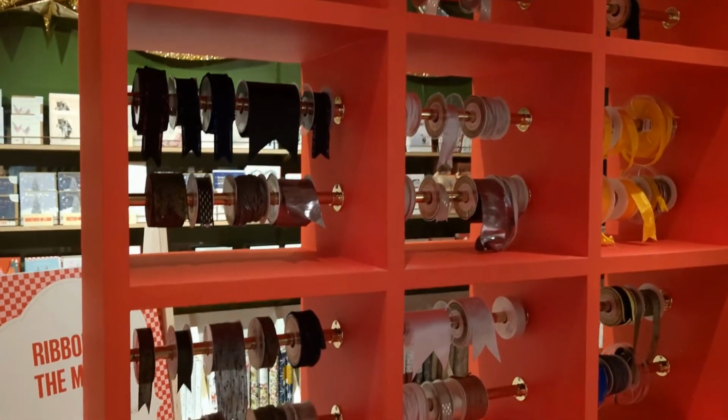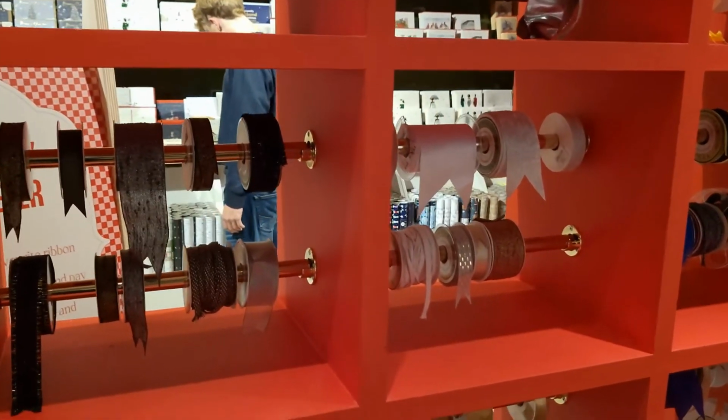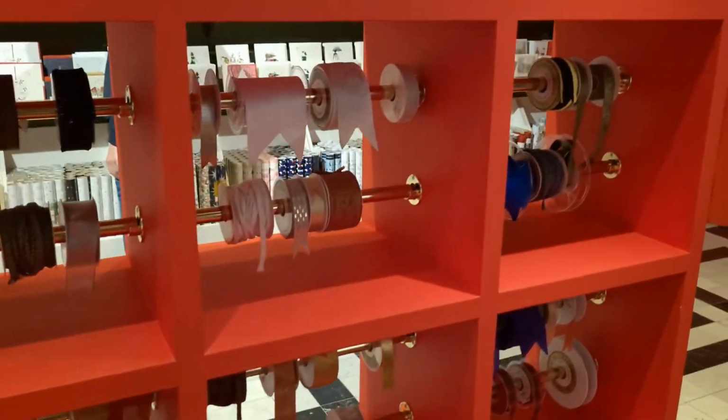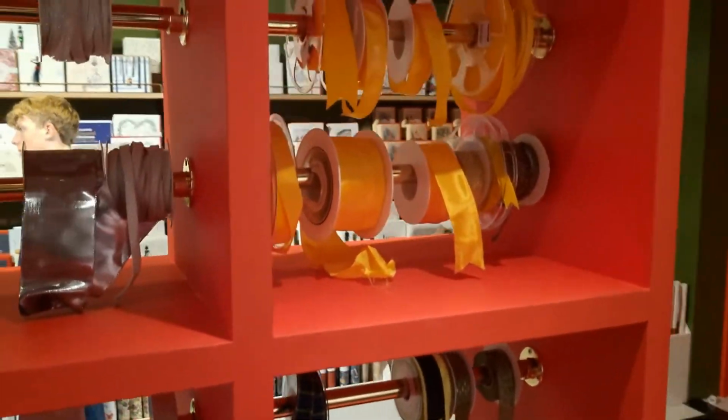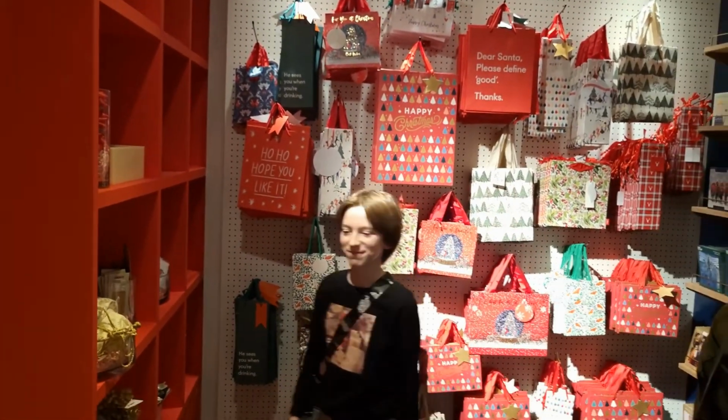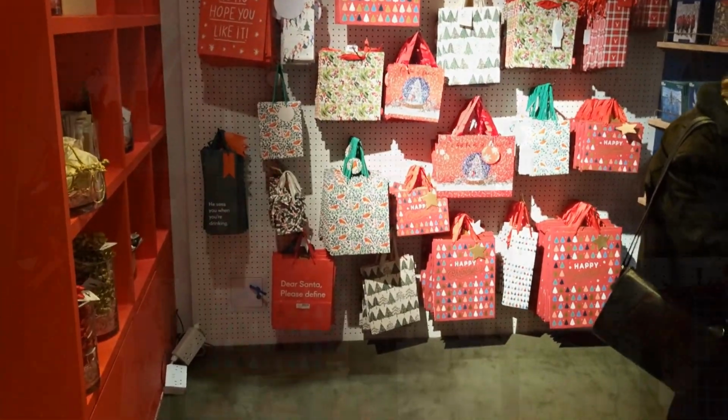But also here, you can buy your ribbon as well, and you can take your ribbon off, go and see a sales assistant, and they'll cut it by the metre for you. How good does that look? Yeah, I don't know about you, I'm just going to use sellotape, wrap the whole thing in sellotape, then people can't open it. Part of fun on Christmas Day, isn't it? Here's me looking at the fancy bags.